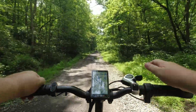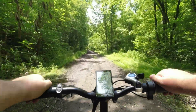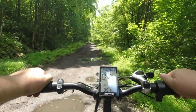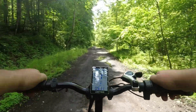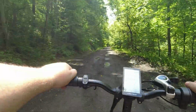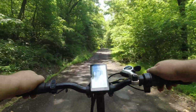I don't know if this camera's picking up the squeaky sounds like bouncing. It's not the bike. Bike is solid. It's my Cloud 9 seat. I loosened up the springs a little bit to give it a little bit more bounce, since I don't have a shock post on this bike. The trade-off is it has that little bit of a squeak to it, but it's a lot better ride than if I had it really tight. And it's getting a workout today.